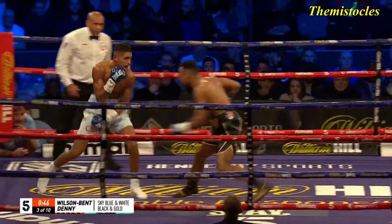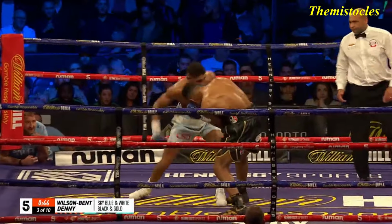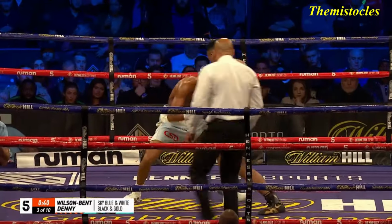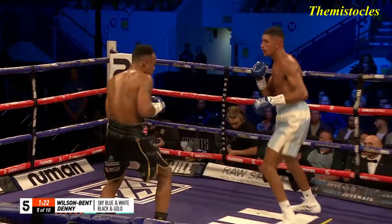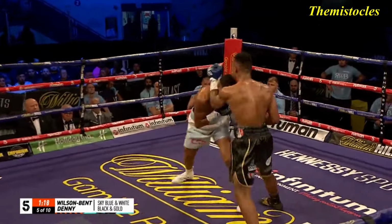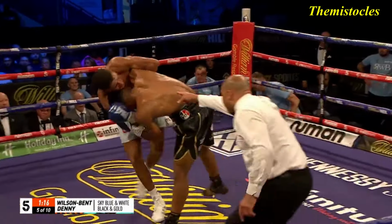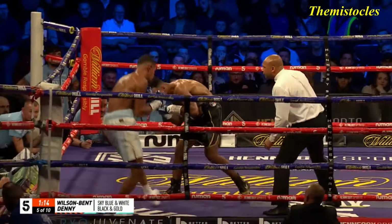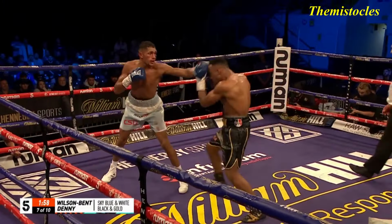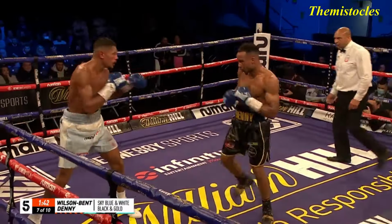Wilson's got to be better. Denny's got to up the pace. Go through the gears a little bit more. Uppercut there from Denny. Yeah, but Wilson's back corner was screaming at him to throw those punches. Good body shot there from Denny. And he just crouched down occasionally. And if he gets back to the ropes, that's where he's going to have problems. He's got to try and stay in the scorecards if it was stopped.